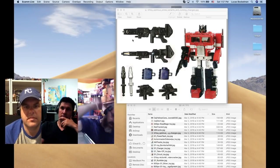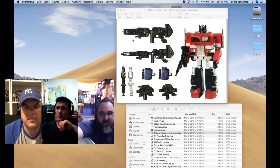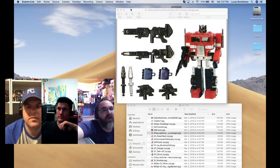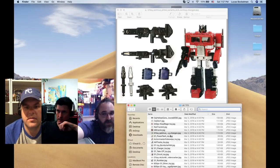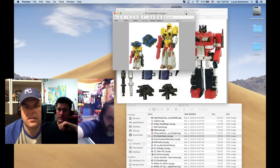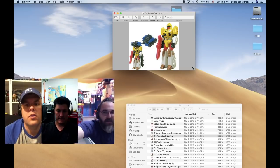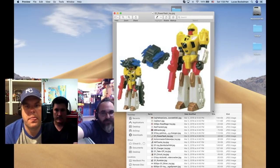I think most people have seen this. All of these have been featured in various books that I've done. So that's early G1 variants. But then we get into G1 exclusive figures, and I think that's what most people are familiar with. Lucas, it sounds like these are the figures you might have seen pop up in Generations.